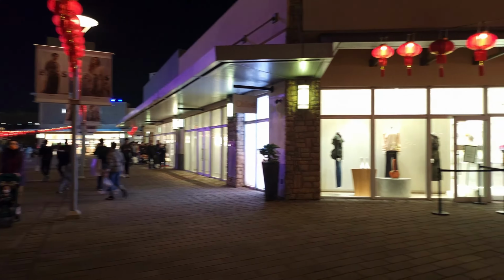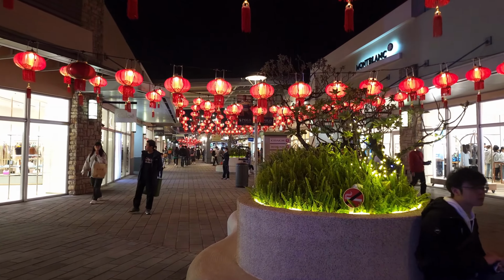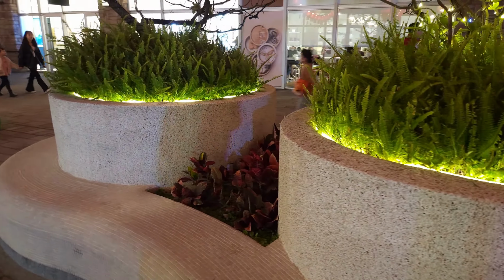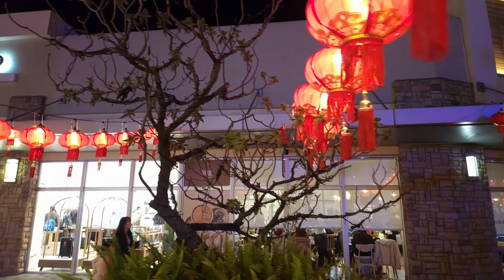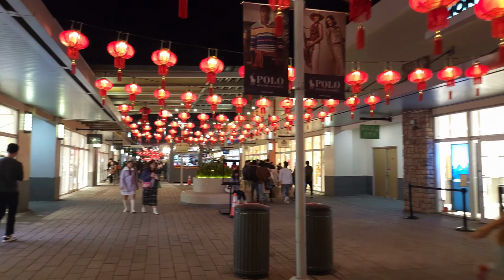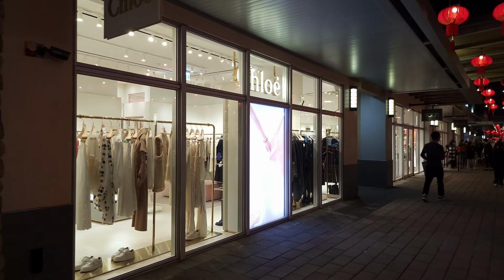In the evening it looks even better. The lights on top, they make the place look really beautiful. And then these lights under the grass, everything looks perfect. So yeah, this is the largest American style outdoor shopping mall in Taiwan.